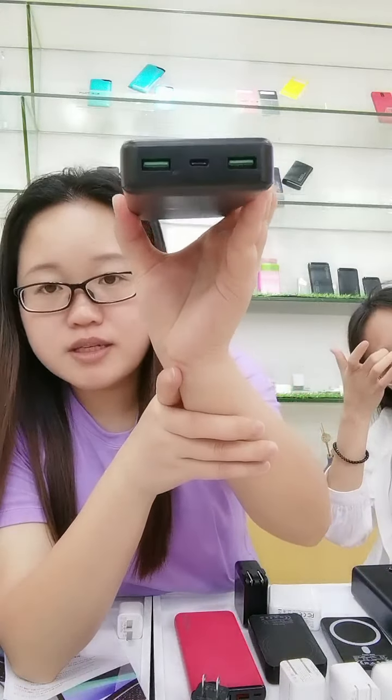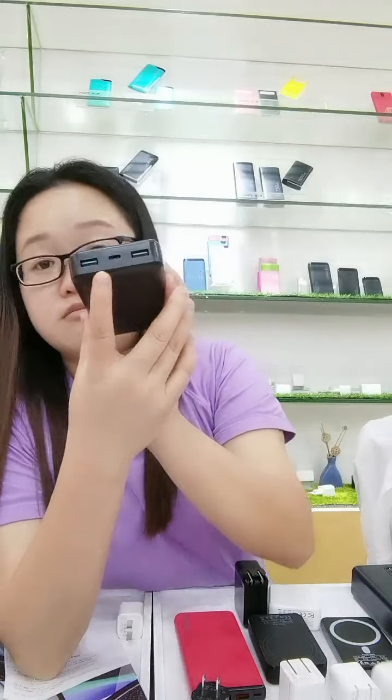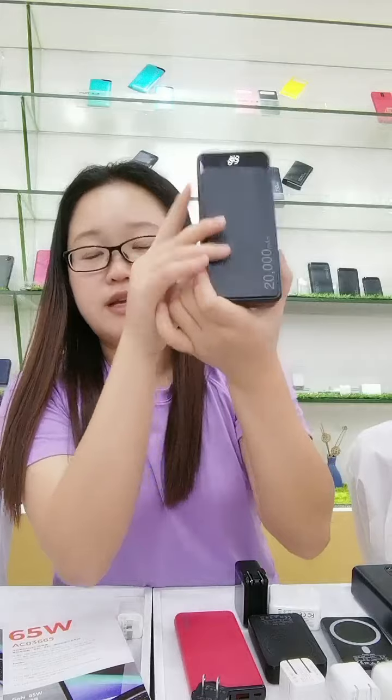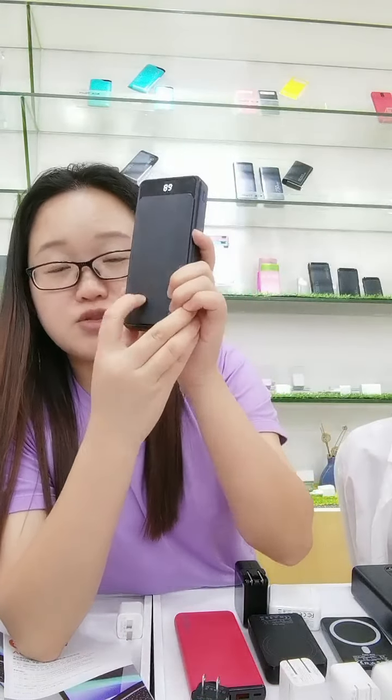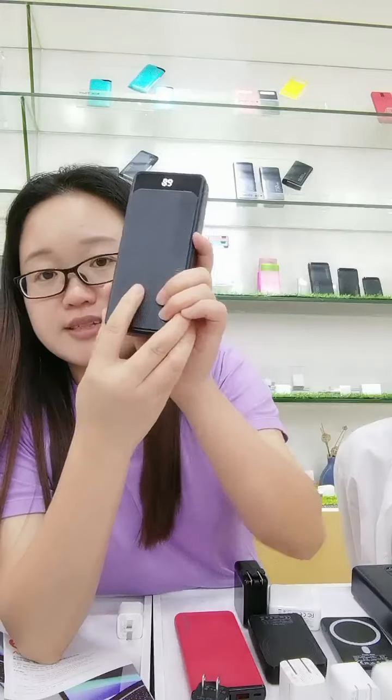Here are the ports. This is actually a promotional power bank. So this is 5 watts charging. And the price is very good. If you are interested, welcome to send me a message or send me an email. I can send you the price list.